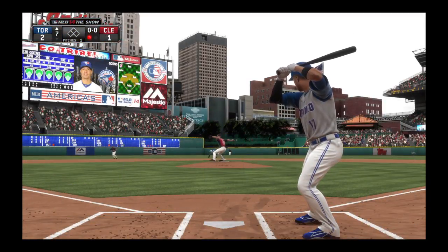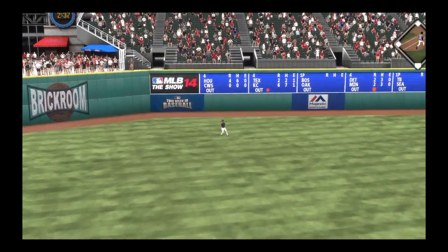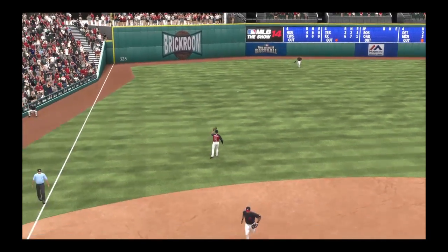Ryan Goins will come forward now. He has flied out and singled so far. There to pull it in is Brantley, and there are 2 gone now.